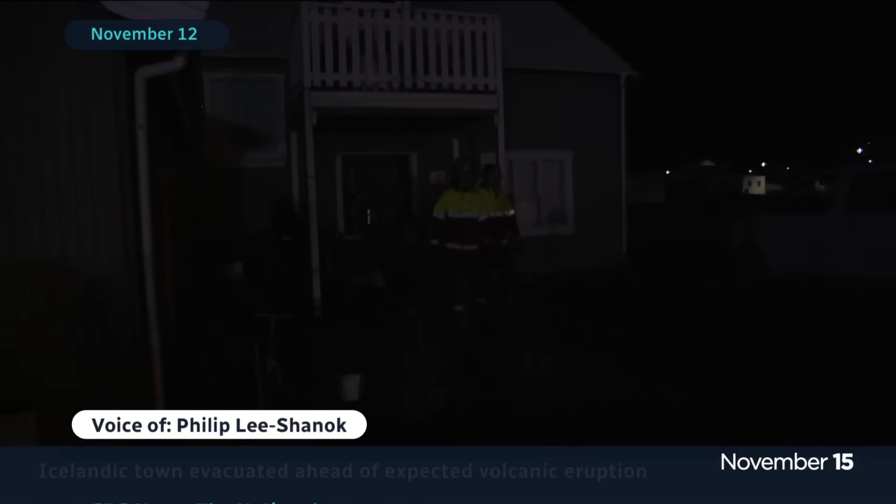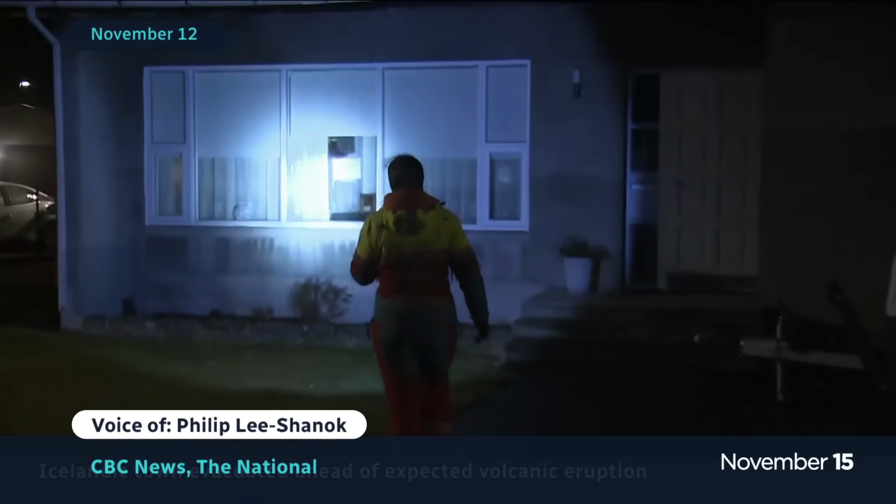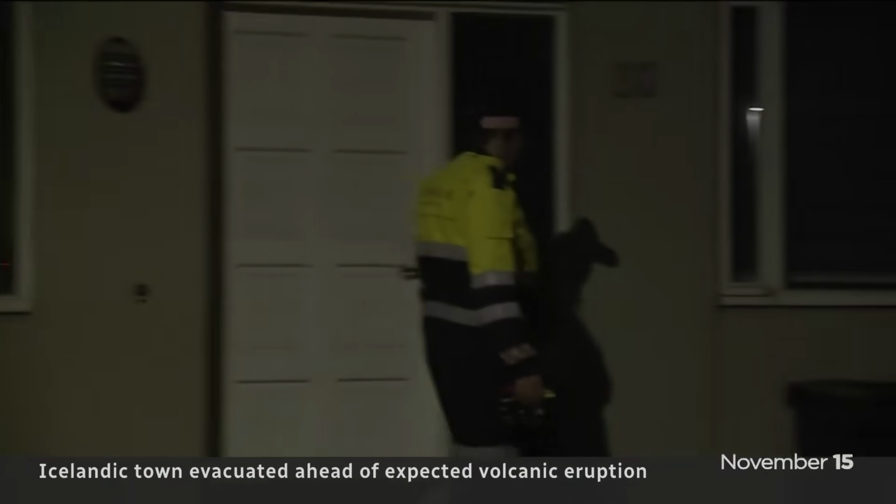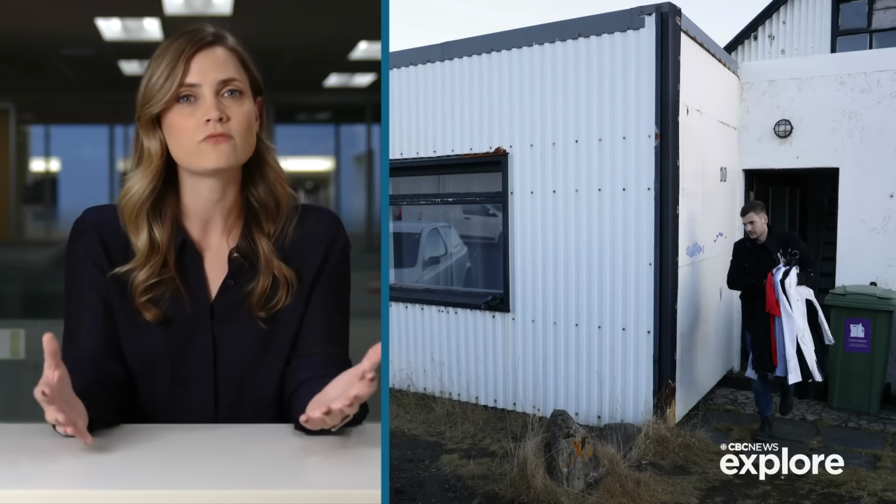On Saturday, Icelandic authorities began going house to house, making sure the roughly 4,000 residents have moved to safety. It's quite out of the ordinary. It's not something that we're used to, but it is something that we do train for and we have plans for. Authorities let residents back in briefly on Tuesday to grab their belongings.